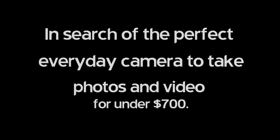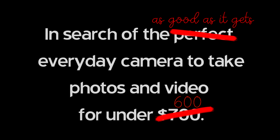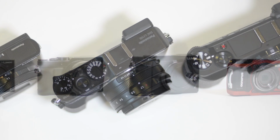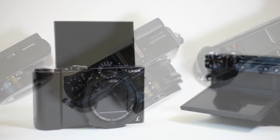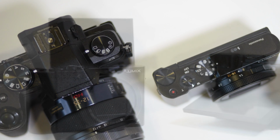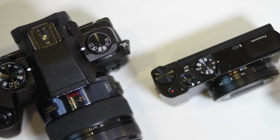I'm looking for an everyday camera that anyone can use for under $600. It must have 4K, as everyone's cell phone does, lens or sensor stabilization, and be somewhat pocketable. The cameras in this category basically fit that criteria. I did not have a Sony RX in this comparison simply because it did not meet that requirement, and Canon of course does not have 4K.